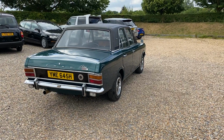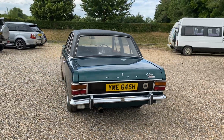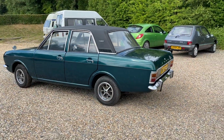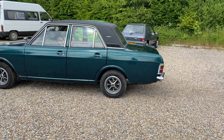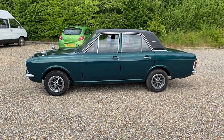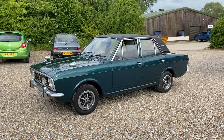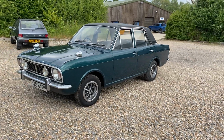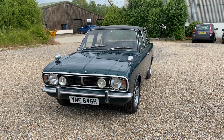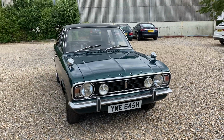It's priced appropriately, the fact that it does require some additional work to bring it back to its former glory. We actually bought this car on behalf of a customer who asked us to buy a 1600E, particularly interested in this colour, which is aqua jade, or aquamarine jade. I hope I'm right. Due to circumstances he had a change of heart and decided that he didn't want to restore a Cortina 1600E. So this is a wonderful opportunity to buy a car that we sort out and make it your own project.